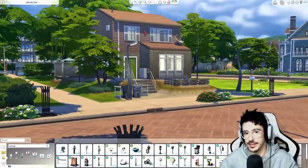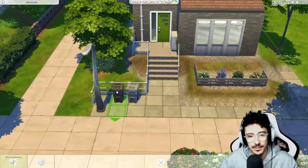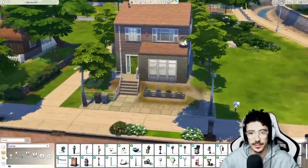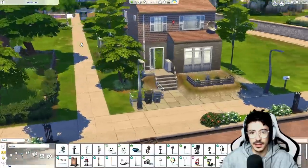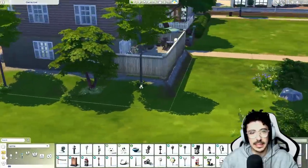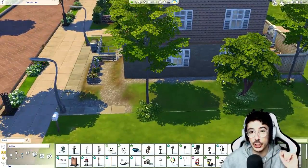Oh my God, yes. These are very British looking street lamps in residential areas anyway. For sure. Yeah, cute. Okay, I think we're done with the exterior. I'm going to terrain paint this up a little bit more as well, just to really fancy it in and make it set into that landscape. And then we'll go into the inside and start decking out the inside too.